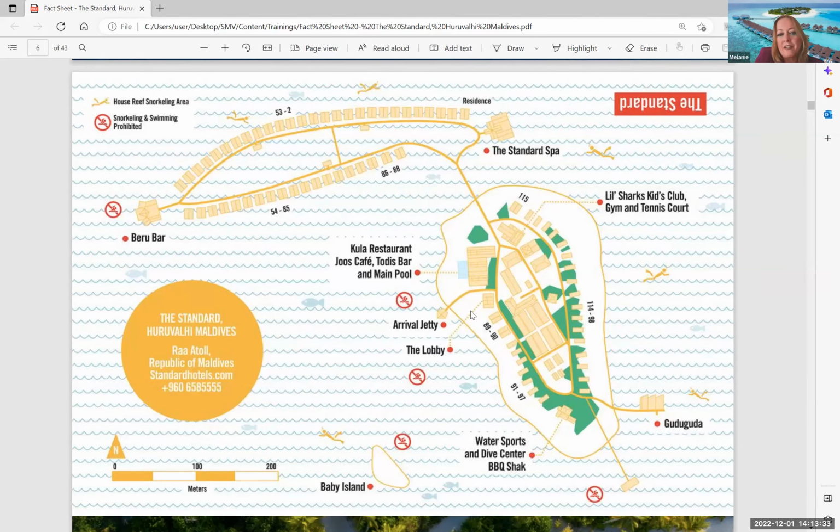Coming up, you've got the lobby and the arrival jetty. And then we've got the main restaurant, Juice Cafe, Toddy's Boat, and the main pool area here. And then just down the bottom, we've got Baby Island.